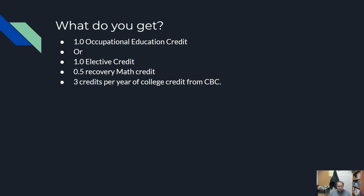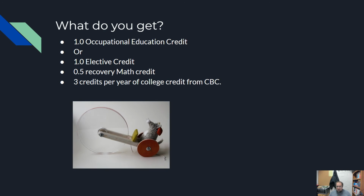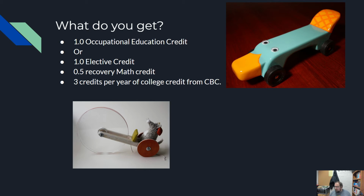What you can also get is 3 credits per year of college credit, 3 credits per year for CBC, okay? Meaning that you can get up to 6 credits through CBC's link program there. Now, if you go to a different college or something like that, that actually translates into electives if you go outside of the drafting engineering program or something like that. But most engineering programs will take that as their entry-level engineering drafting course.